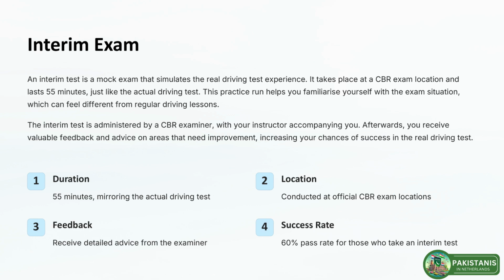Benefits of taking the interim exam. Realistic practice. The interim exam replicates the actual test environment. This means you get a clear idea of what to expect, reducing anxiety on the big day. Detailed feedback. After the exam, the examiner provides constructive feedback, highlighting your strengths and areas needing improvement. This allows you and your instructor to focus on specific skills before the final test.